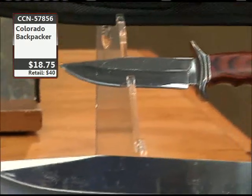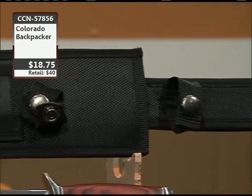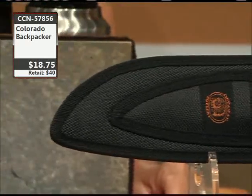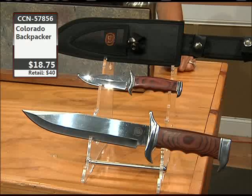$18.75 for both of them. They both fit on the one sheath. You know, sometimes you need a knife a different size. Sometimes you skin a bear and sometimes you skin a squirrel. You see what I'm saying? Retail of $40, you're only paying $18.75 for this piece right here, which is two knives and the sheath.